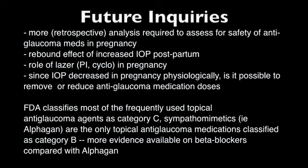I was also surprised to find that the FDA classifies most of the frequently used topical anti-glaucoma meds as Category C, whereas strangely enough, some sympathomimetics such as alpha-GAN are the only topical meds classified as Category B. I'd like to see more evidence comparing these agents.